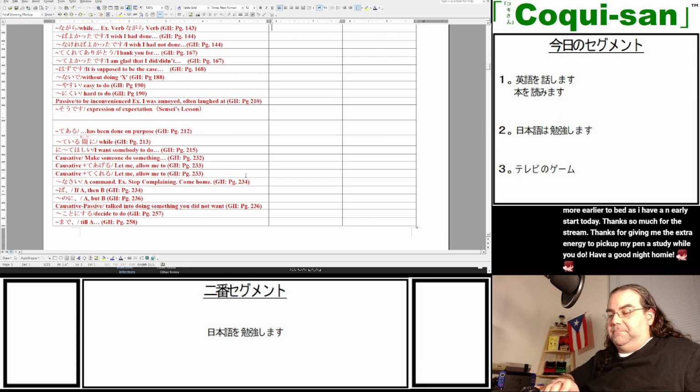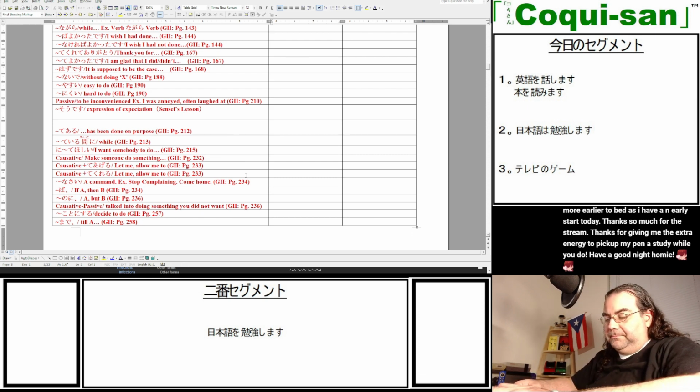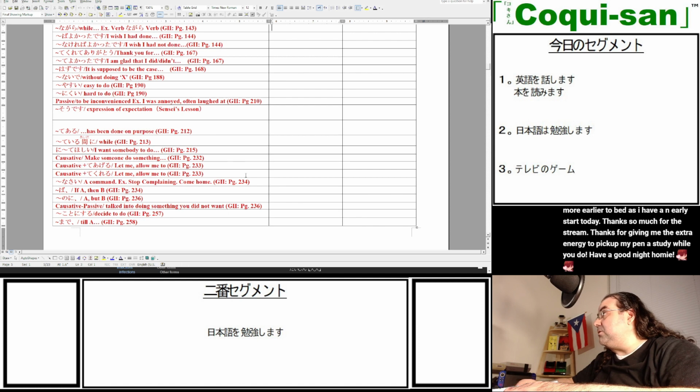Nagara. Nagara, which is while. Like saying while we're going. You can connect two verbs with nagara to say that the two actions are performed at the same time. So that's the way it works. So you can say iku nagara torimasu.